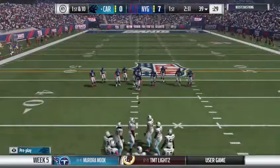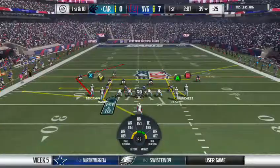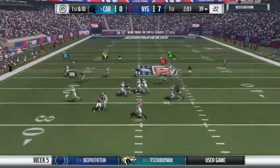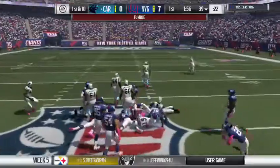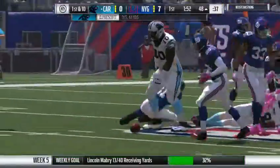So it'll be first down here after the run. Prescott on first down. And he's got it. Got his man on the out route. Complete. And now the ball's out. Fumble near midfield. And the defense not able to get it.